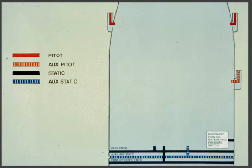The pitot-static system has 3 heated pitot probes. The probe on the left side of the fuselage is for the captain's system. The 2 probes on the right side of the fuselage are for the first officer's and the auxiliary systems.